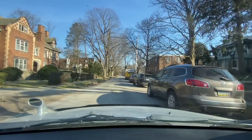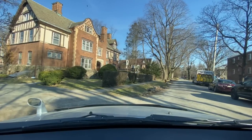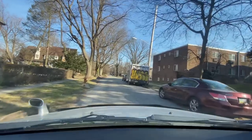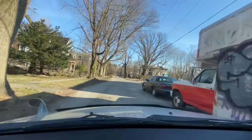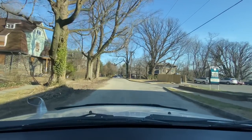The one on my left is huge. This is an enormous home right here. Is that an apartment or is that a home? That is the question. Let me pull up a little bit to see if I see multiple ringers. No, that looks like a home, y'all. That thing is monstrous for this neighborhood. On the right, we got the Hampshire House apartments.